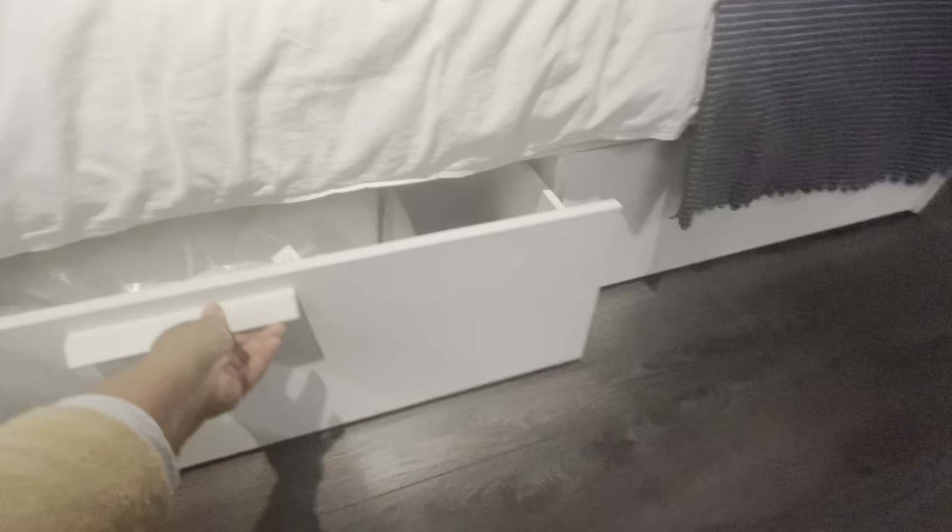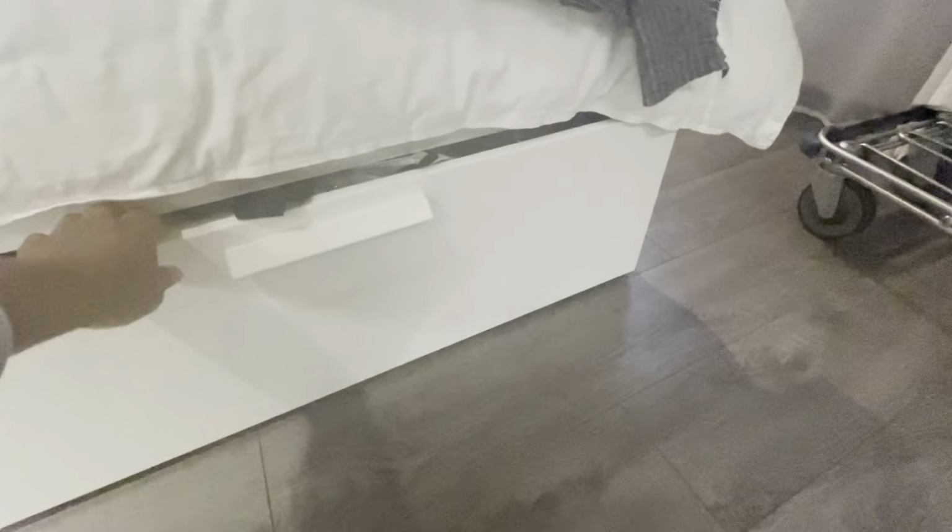Like the Foxy, it has the drawers at the bottom. Nice storage space.